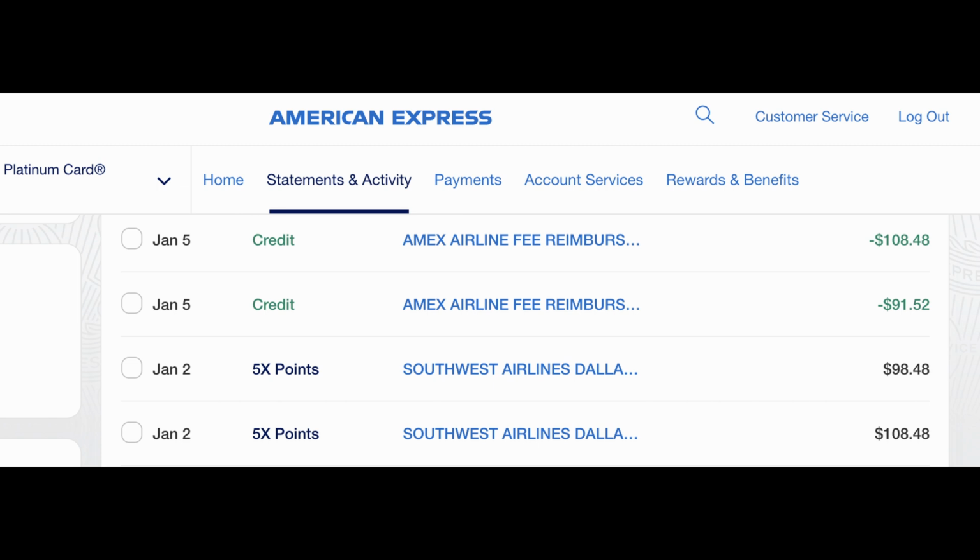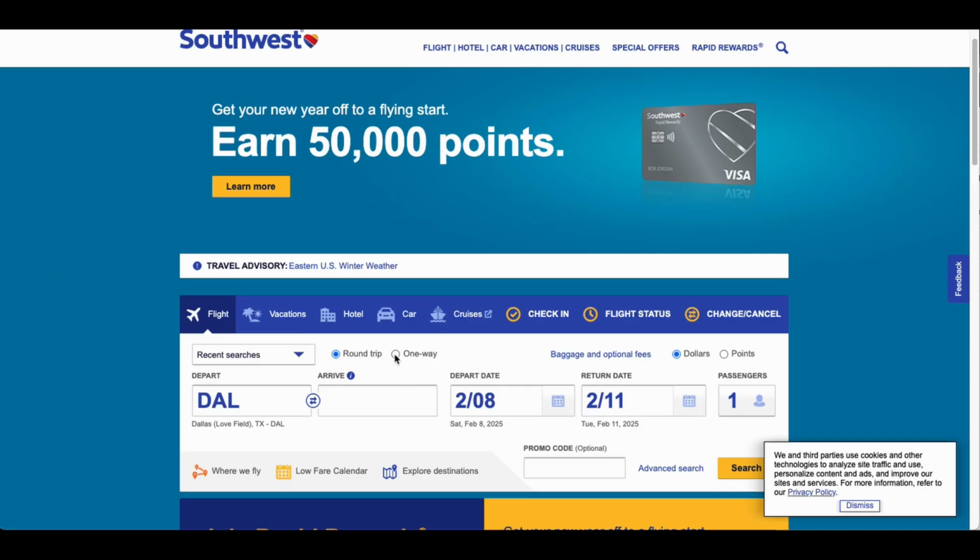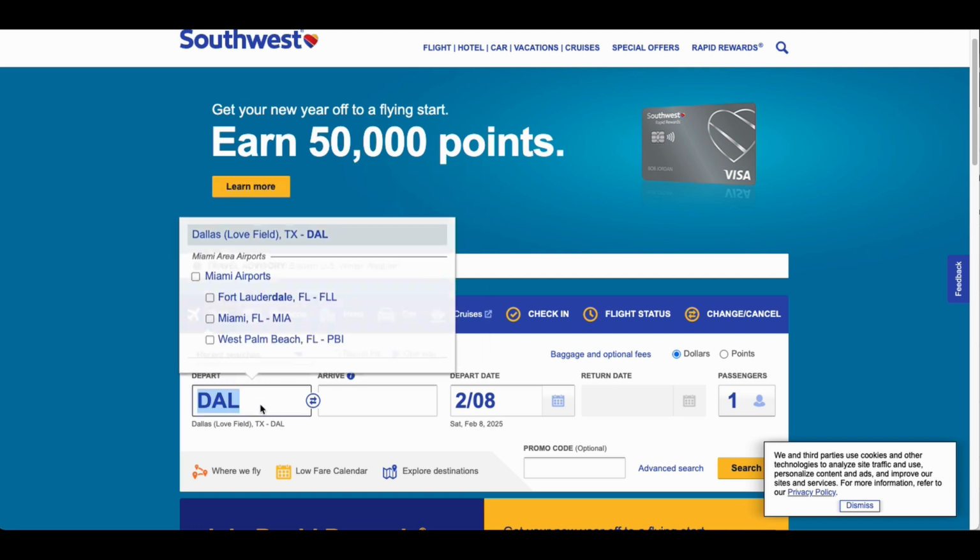So then in a few days, or perhaps in a few weeks, American Express has said that it can take a while for you to get your credits back. Another issue is that we might be afraid that we don't get our reimbursement back by American Express. And the workaround for this is that on Southwest, we can go ahead and book a refundable flight.